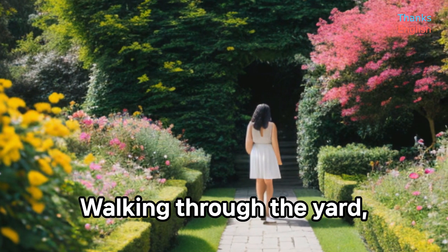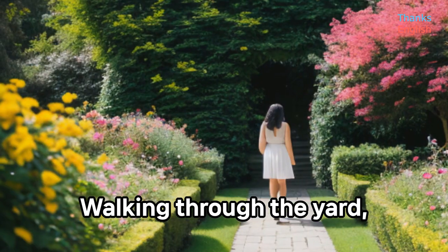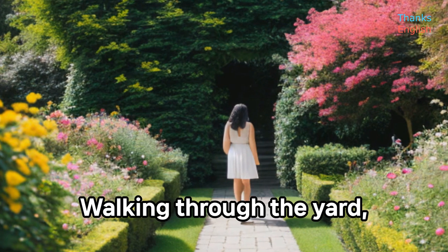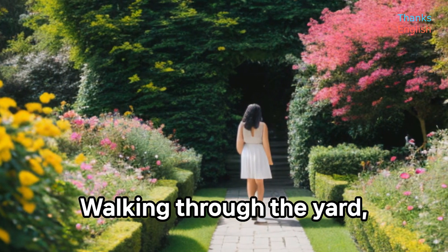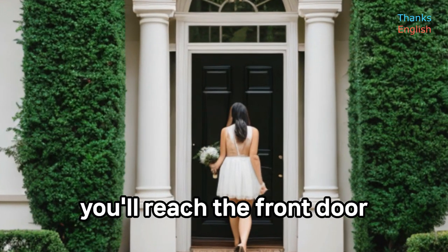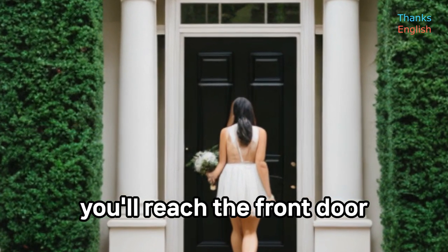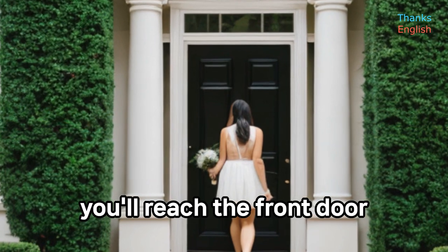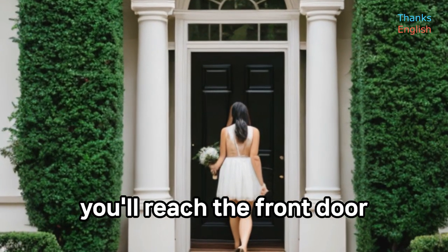Walking through the yard. You'll reach the front door.